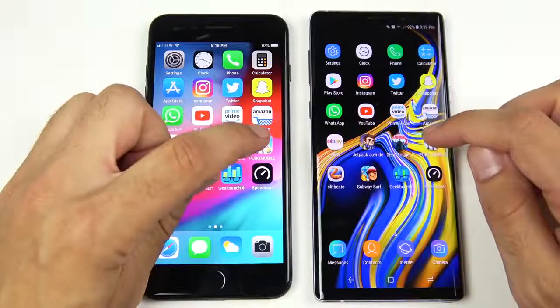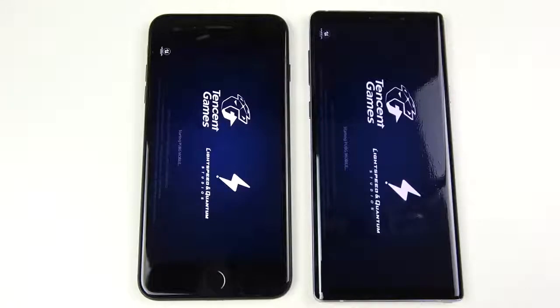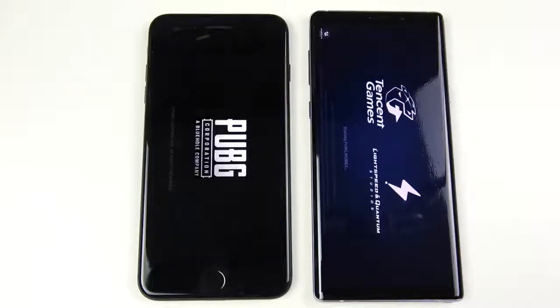Let's go to PUBG Mobile. I might speed the video up if this one takes too long, because it typically does, as I mentioned in my prior speed test. So we'll be back in just a second when we arrive to the match start.